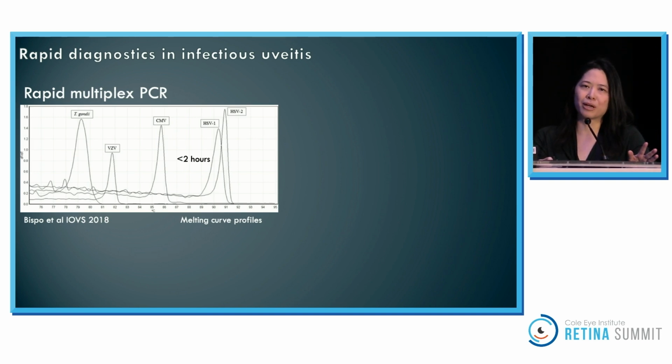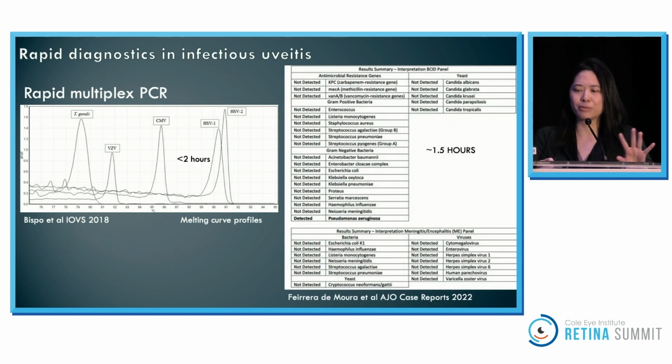So the most common types of infectious uveitis that we see in the clinic are the herpes family viruses, HSV, VZV, CMV, also toxoplasmosis. But the problem is we usually have to empirically treat them based on clinical findings, because when we test by PCR, for instance with singleplex PCR, we have to send it out to another lab. It takes about a week to get the results back. So these 2 labs tested different ways of rapid multiplex PCR.